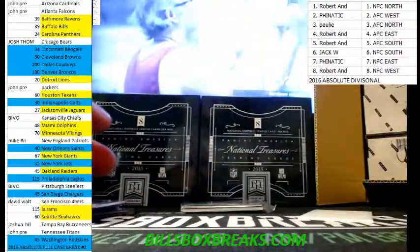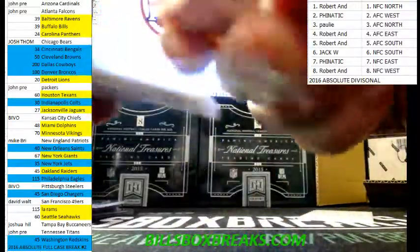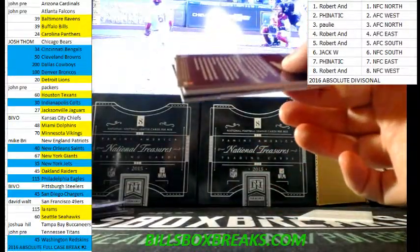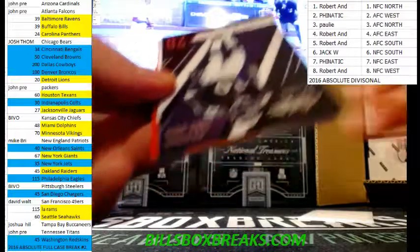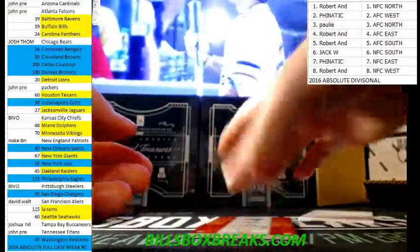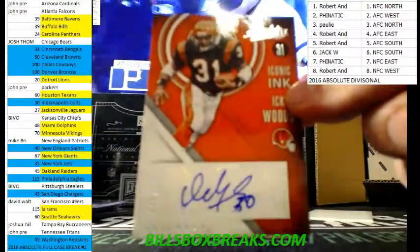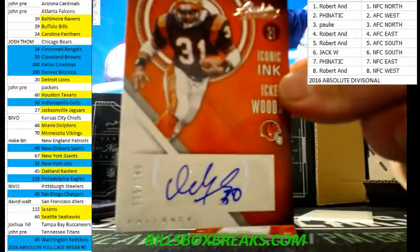And last pack. I like the 3 auto, 2 relic hit ratio on this. It's pretty nice. 5 hits per box. And we got David Johnson, Tyrod Taylor. Jack's man there. Ravens at a read. Bengals out of 199. Rookie ink, iconic ink, Icky Woods. Get some cold cuts. Boom.